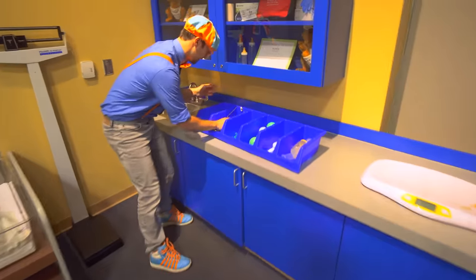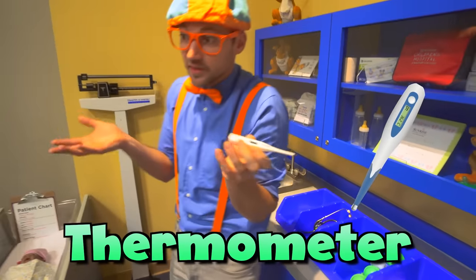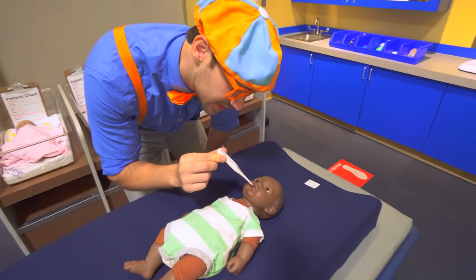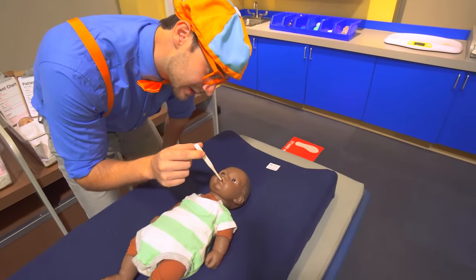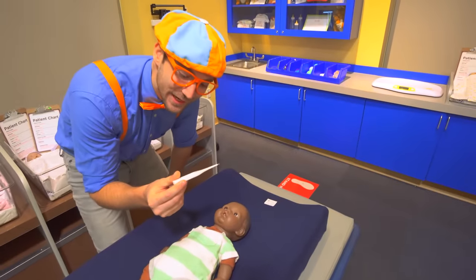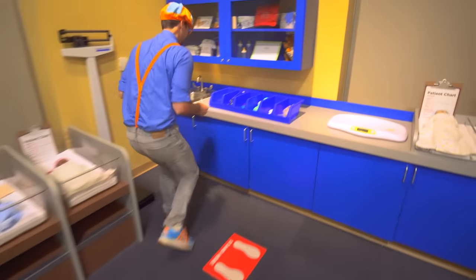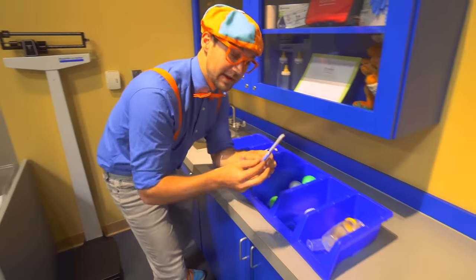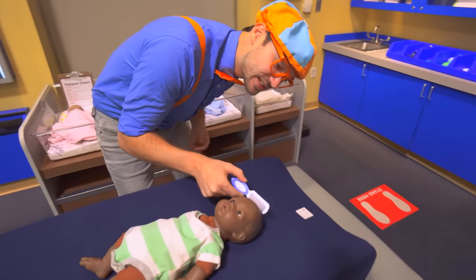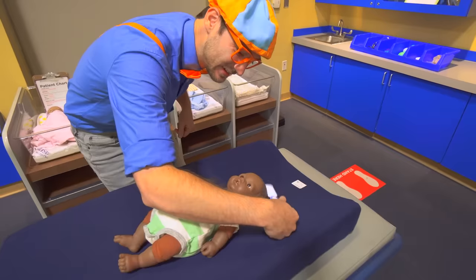Okay, all right, what else do we have? Ooh, a thermometer. This will help tell the temperature of Damon. So, let's stick this thermometer in Damon's mouth. Okay, stay still. Oh! 98.6 degrees. You're nice and healthy, Damon. Okay. Ooh, we have a comb. Let's go brush his hair. Oh, so handsome. There you go, buddy. There you go. Great. Perfect.